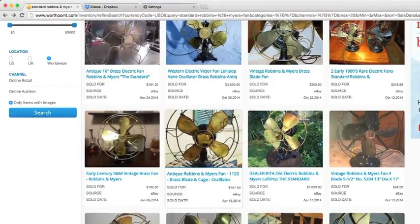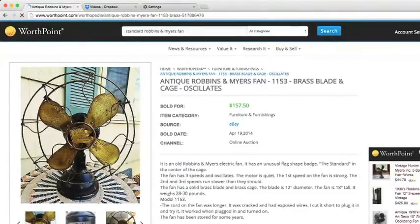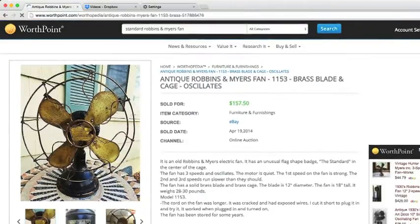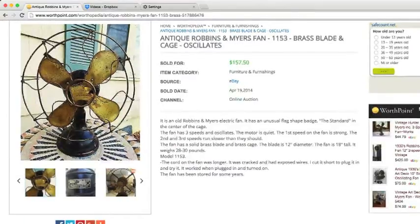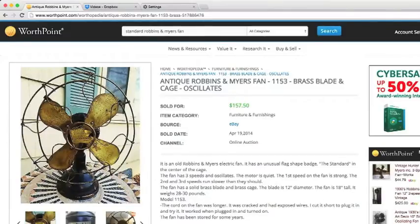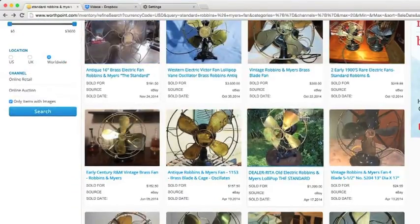I'm going to keep scrolling down to see if I can find out. This looks to be the exact fan. I'm going to go ahead and click that one. But again, it is really, really rough. This is saying the motor is quiet, so it's giving me a great description. But this one says the cord is cracked and has exposed wires, so it definitely has to be rewired. Mine works perfectly, and it has a nice brand new wire on it as well. Somebody took the time to rewire it.